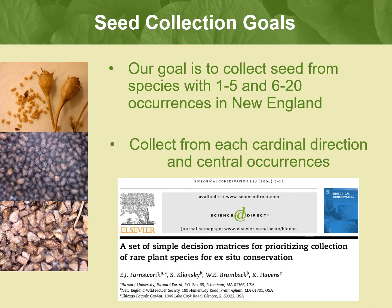Our goal is to collect seed from species with 1 to 5 and 6 to 20 occurrences in New England, and to collect the most central, northern, eastern, southern, and western occurrences of rare plants on the New England landscape. We have developed these widely used guidelines and use this method both to rank priorities for seed banking and to identify species that are not amenable to standard seed banking conditions.